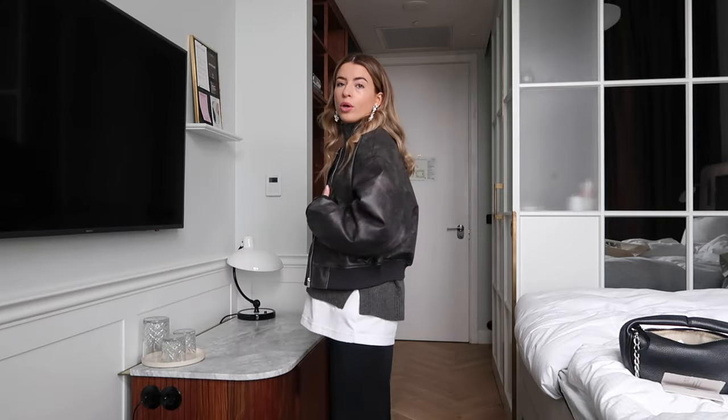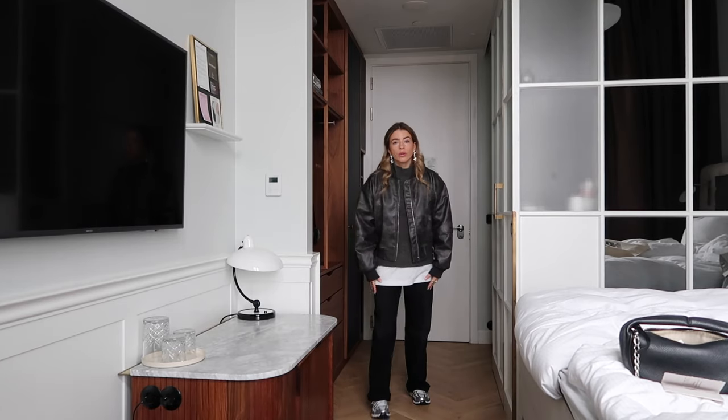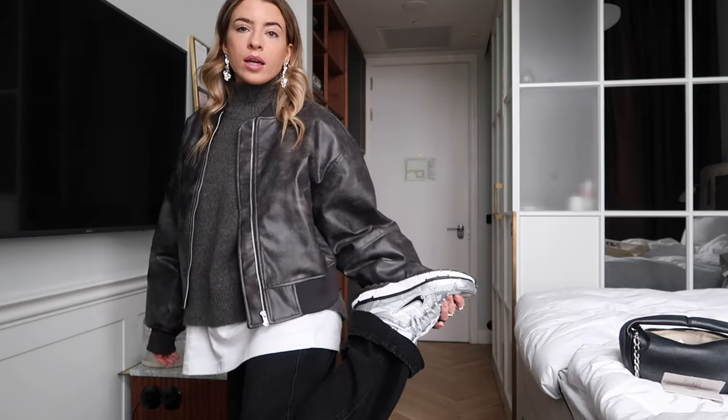But it's raining this morning, it's kind of chilly, so I actually went for an outfit that I didn't plan. I wore this the other night, I don't know if I showed you, I might have showed you, and I loved it, so I thought I'd wear it again today. So I'm just wearing Uniqlo jumper, Uniqlo tee hanging at the bottom. My bomber is from H&M, but it's old. Jeans are also Uniqlo.